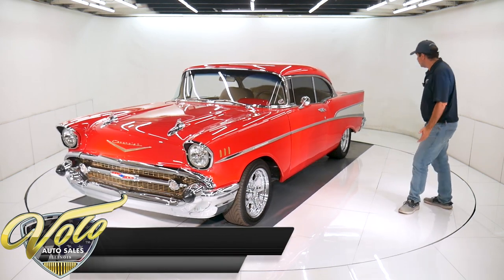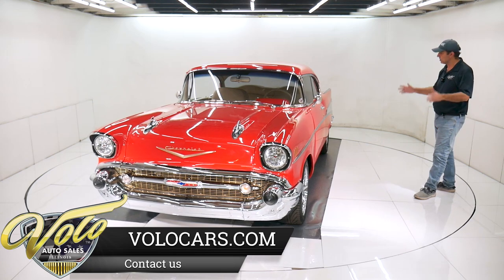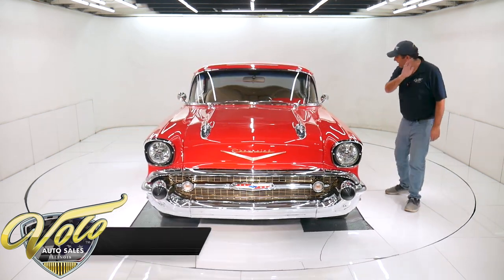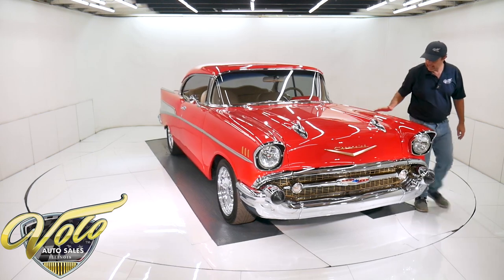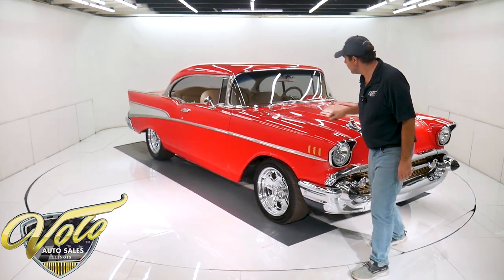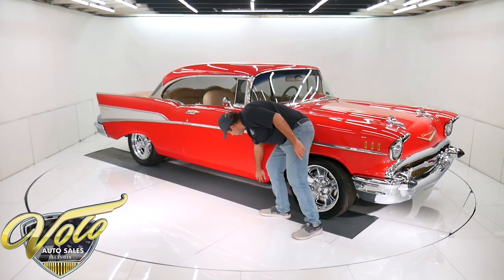The body. I mean, this is what sold me on the car. I don't know what red this is, Porsche red. I don't know, lipstick red, but it is slick. The body is laser beam straight. The roof is straight. The hood is straight. I don't see any issues. The hood fits nice and square and flush. All the gaps are real nice, and it's all smooth.